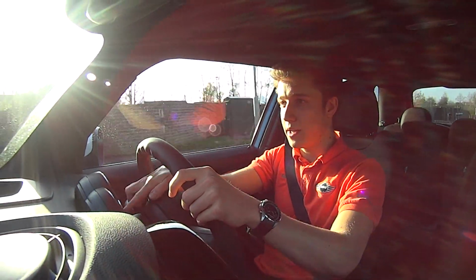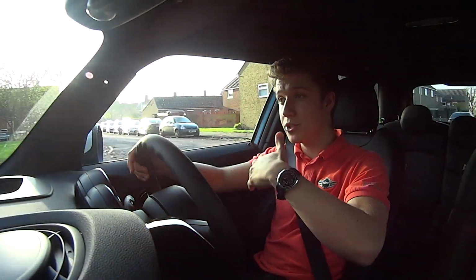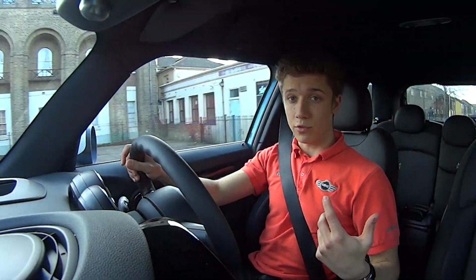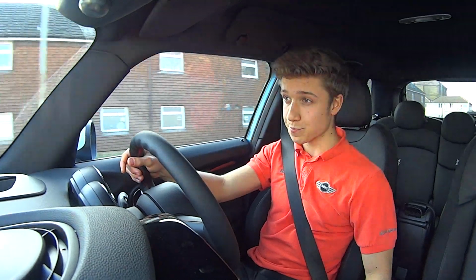You also get a little green bar on the screen here in the middle of the speedometer, and that tells you how much extra you're going to get out of the tank because you've been driving in green mode. So if you're running out of fuel or you're doing a long journey, green mode's a really good idea. It also gives you a recommended speed limit of 75 miles an hour.